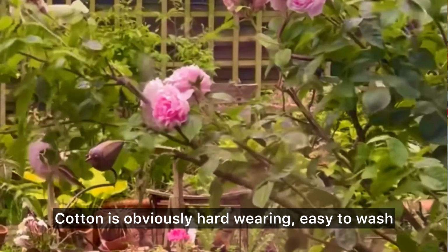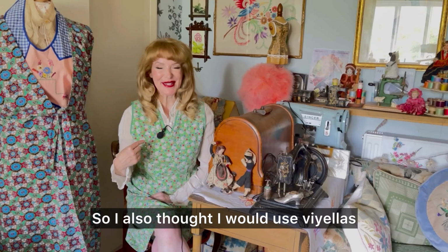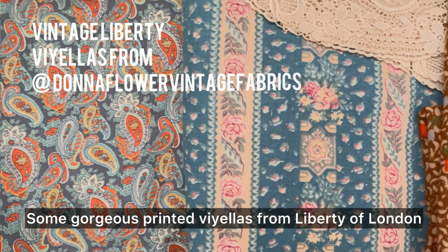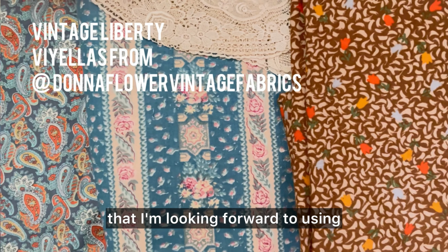Cotton is obviously a hard wearing, easy to wash, easy to wear fabric, but not always warm enough for the English climate. So I also thought I would use Viyellas, which is a cotton and wool mix. Some gorgeous printed Viyellas from Liberty of London that I'm looking forward to using.